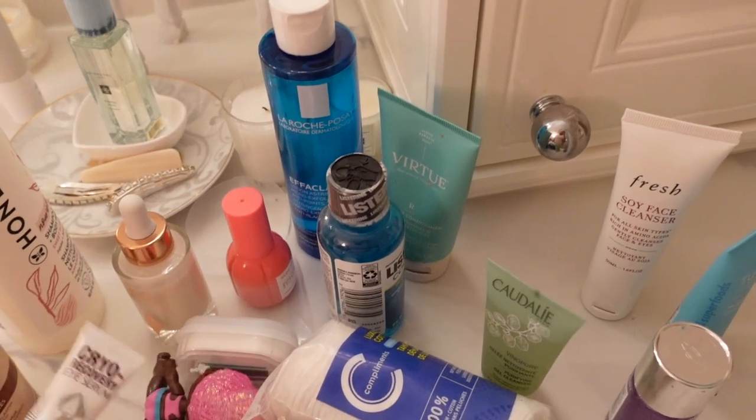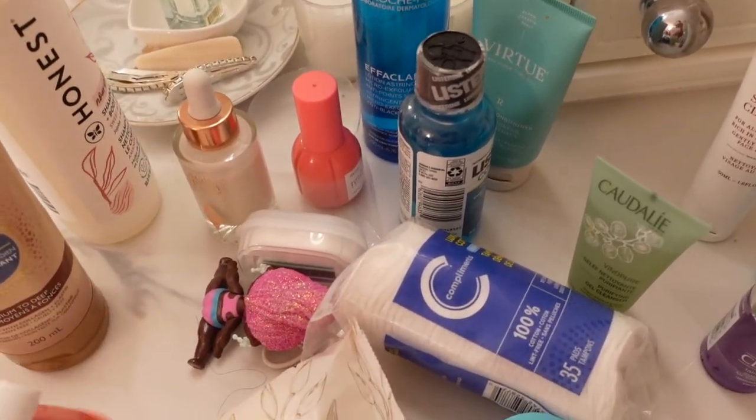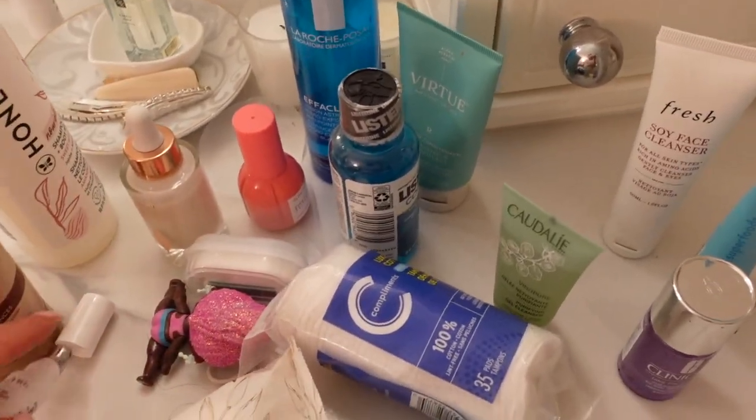eye cream. And then I have this new one that I got from Charlotte Tilbury, so I'm gonna bring that as well. It's actually really nice. It's got that cooling effect, so it's really nice in the morning. It helps de-puff your eyes.